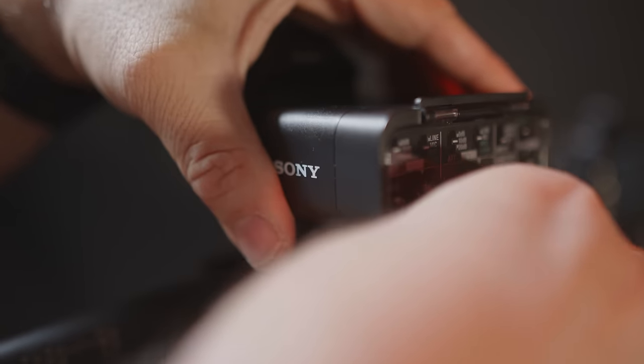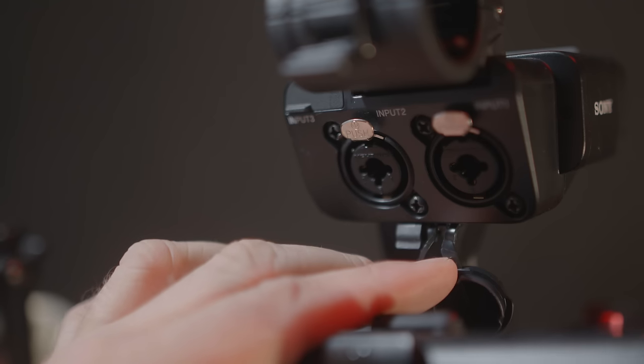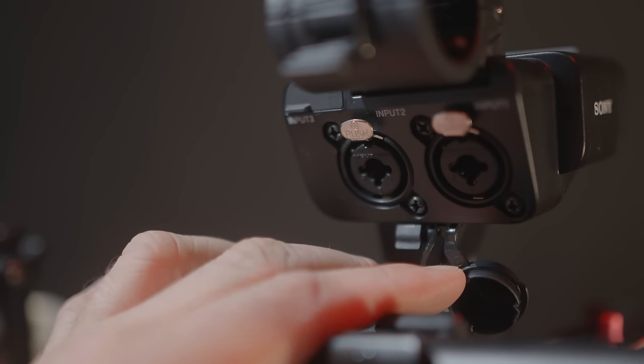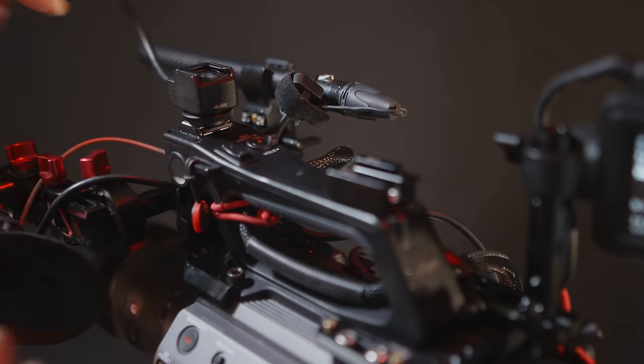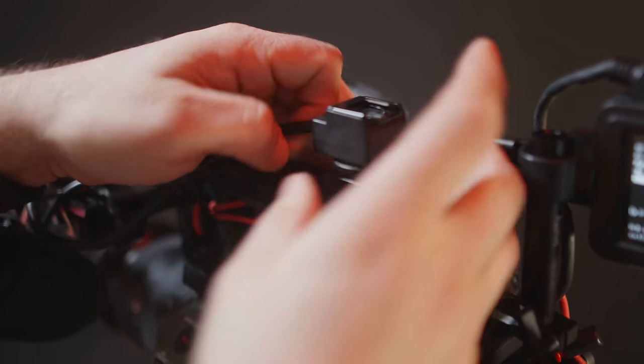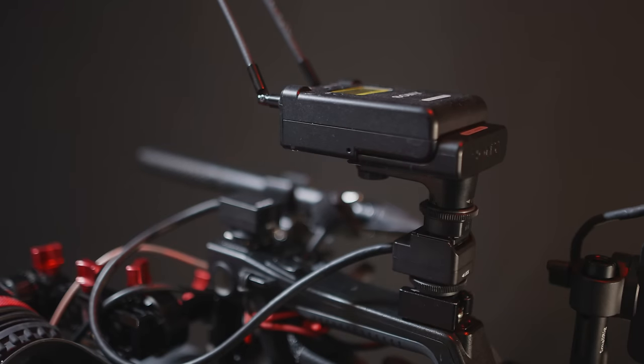And if you get Sony's XLR-K3M, which is mainly for their stills cameras, but it works well on here, what it does, it gives you two more XLR inputs with full phantom power. And it also gives you an MI shoe extension cable. You can't buy this on its own, but it comes with this. So you could use that to mount your radio mics at the back or anywhere else if you want to.